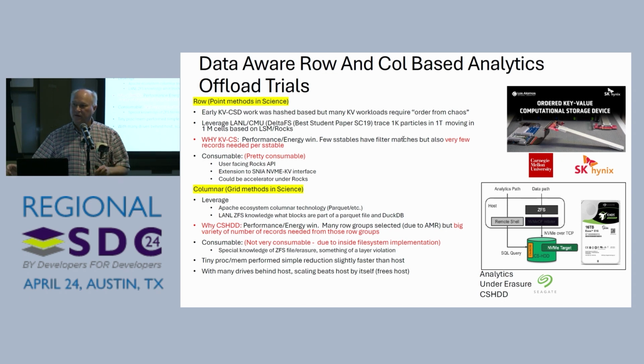If you aren't familiar with what that is, Parquet files are columnar files that have little indexes for each row group and interesting stuff like that, so that you can pull data out of them pretty efficiently. It's from the Apache ecosystem for analytics. So anyway, we ran this problem, and it worked pretty darn well.